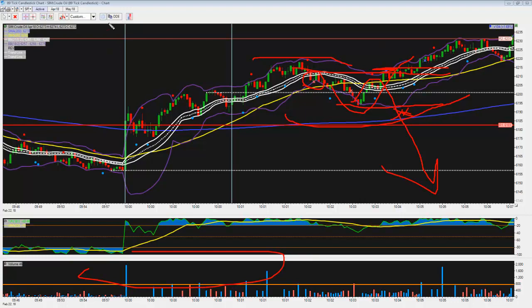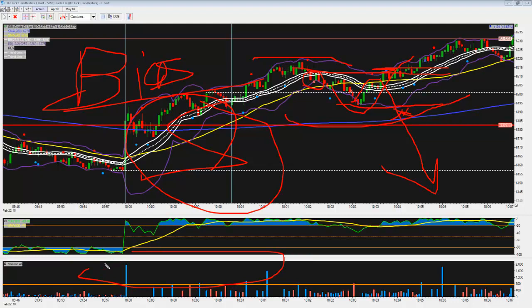Because my overriding bias has me thinking short only. But this right here, I can tell you that point right there is the point that I should have been long until the market proved otherwise. So basically, when I got out on that one contract right here, I should have been long above.